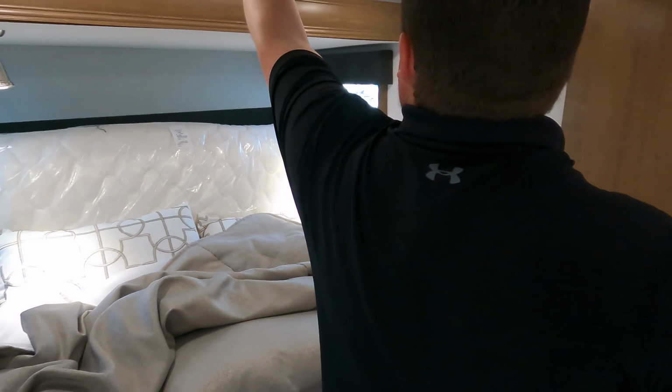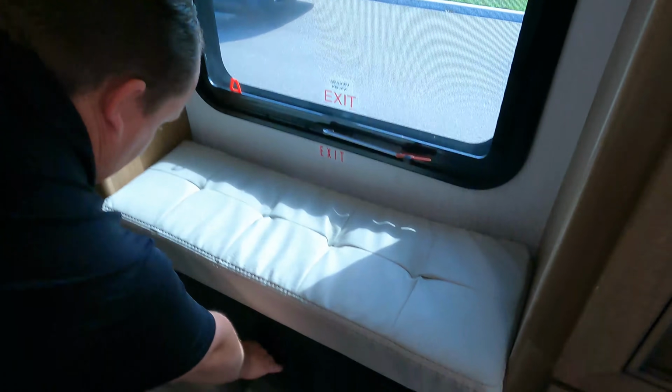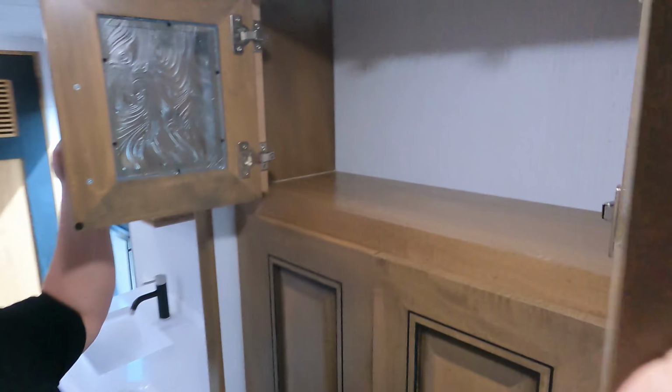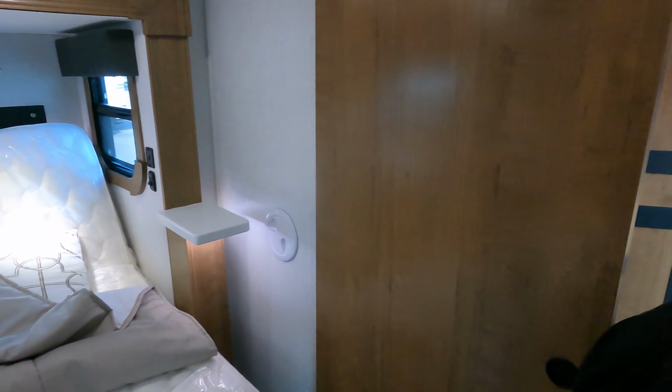Inside the bedroom, tilt up king bed. Very nice. I like what's going on here. I think that looks very good. You got your summit, a little seat right there to put your shoes on with storage underneath. We have a ton of storage right here and here, and 2 drawers right there. Got more storage there. More storage there. And again, a big drawer right there. Power and USB on the sides, decent. I'm not a huge fan of the tilt-up beds.